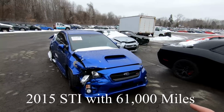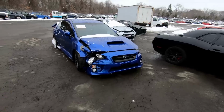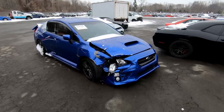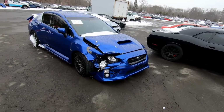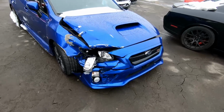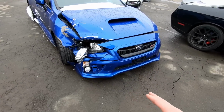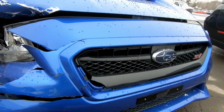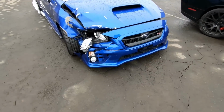The next car I'm going to look at is this Subaru STI. It's extremely destroyed. I did briefly look at the photos online and it didn't look as bad, but now that I'm here in person taking a closer look, it's absolutely terrible. This is probably going to be parted out. So up front, the hood is destroyed, headlight destroyed, front bumper cover destroyed. Even the grille did not survive. The lower grille did, but all that's destroyed.